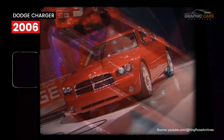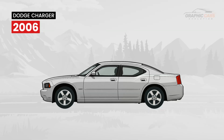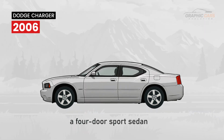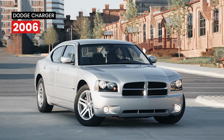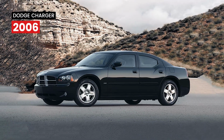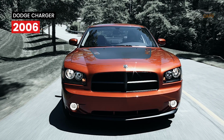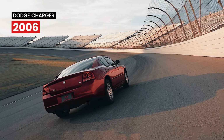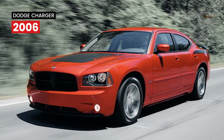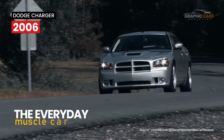After nearly 2 decades of absence, the Dodge Charger made a bold and triumphant return in 2006, but this time it came back in a completely new form, a 4-door sports sedan. It was a radical shift that divided long-term fans, but also opened a brand new chapter in the Charger's legacy. With its aggressive stance, sculpted body lines, and bold front grille, the 6th-generation Charger held onto its muscle car DNA, but reimagined it for a modern era. It blended performance and practicality, creating a new category, the everyday muscle car.